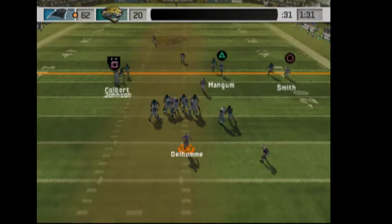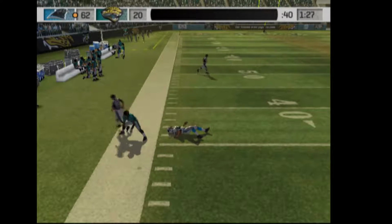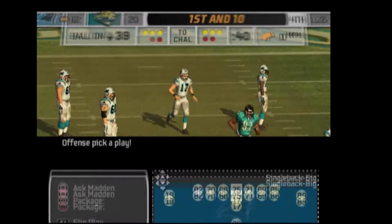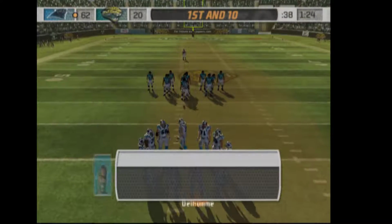Nickelback in this time. Gets rid of it. Jumping and has it. Cousin stops him at the 39-yard line. All you need to do here is run some clock. Run the football up the middle.